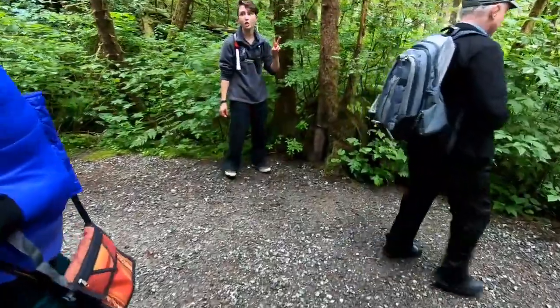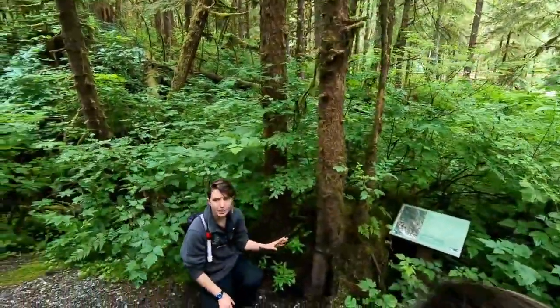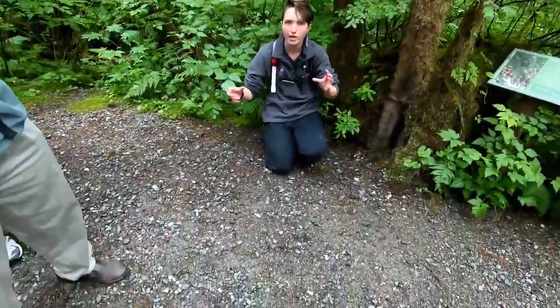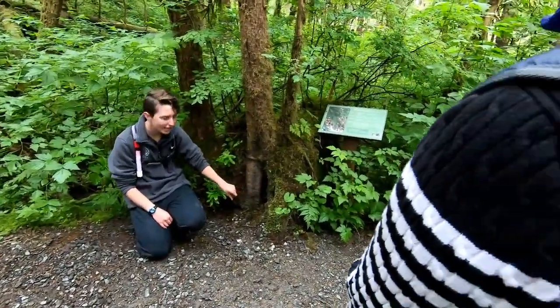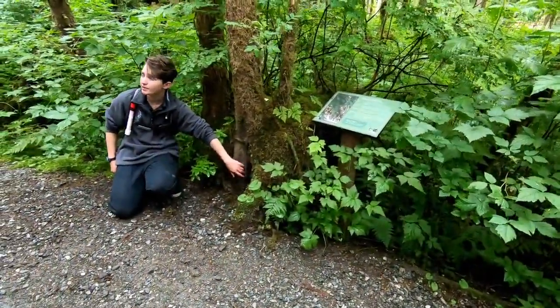Right over here, stage two, another tree growing out of a nurse stump. This nurse stump is slowly decomposing, and as it does that, this tree has to reach out its roots in an attempt to find soil to get the nutrients. And that's why you can see these exposed roots right here. This tree is going to continue to decompose and leave a nice big opening in between the roots.